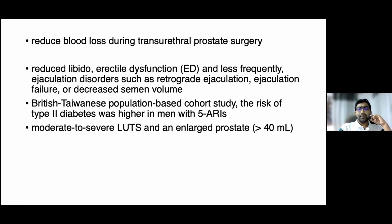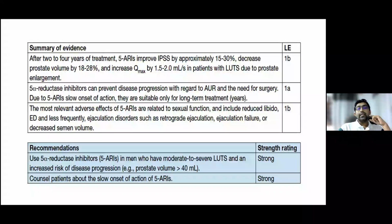These are the summary of the evidence and recommendations of the EAU. The recommendation is the use of 5-alpha reductase inhibitors in men who have moderate to severe LUTS and increased risk of disease progression, with prostate volume more than 40 ml; they have a strong recommendation. Before that, they suggest counselling the patient about the slow onset of action with 5-ARIs because of the slow action on the prostate gland.